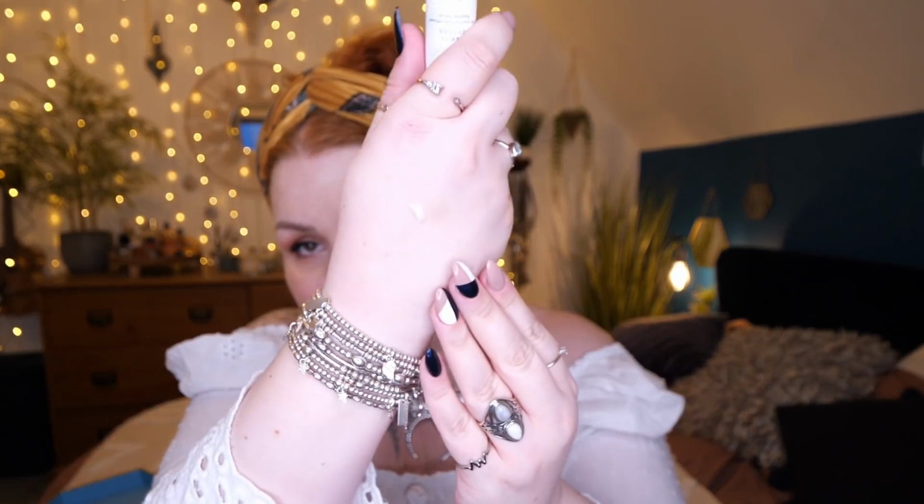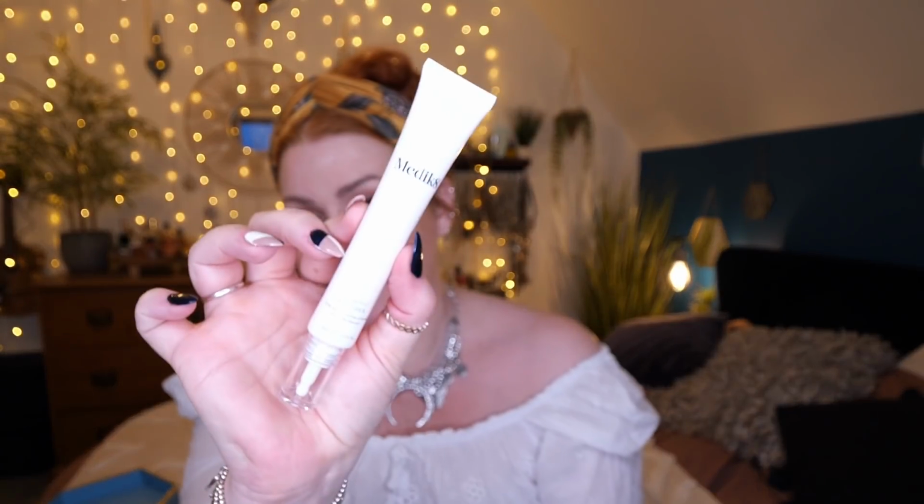Right, let's try it on my other hand. I love the little nozzle. Ooh. Only try a little bit. Only a little bit, I just want to feel it. Oh, it's lovely. Yeah, that absorbs really nicely into the skin. So we've got a Clarity Peptide niacinamide serum there.